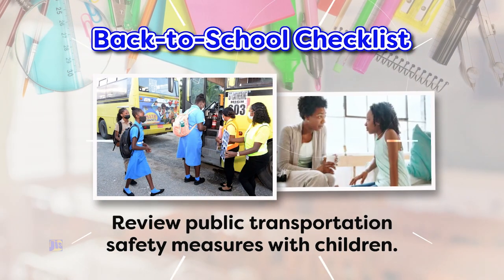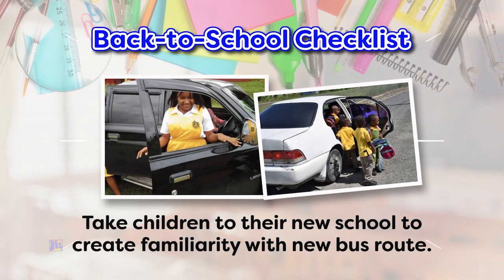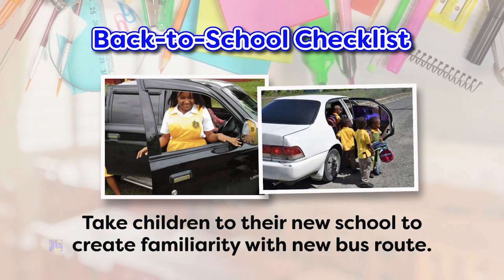Review safety measures if your child takes public transportation. And if they're going to a new school on a new route, take them at least 2 times before school starts to get them familiar with the buses to take.